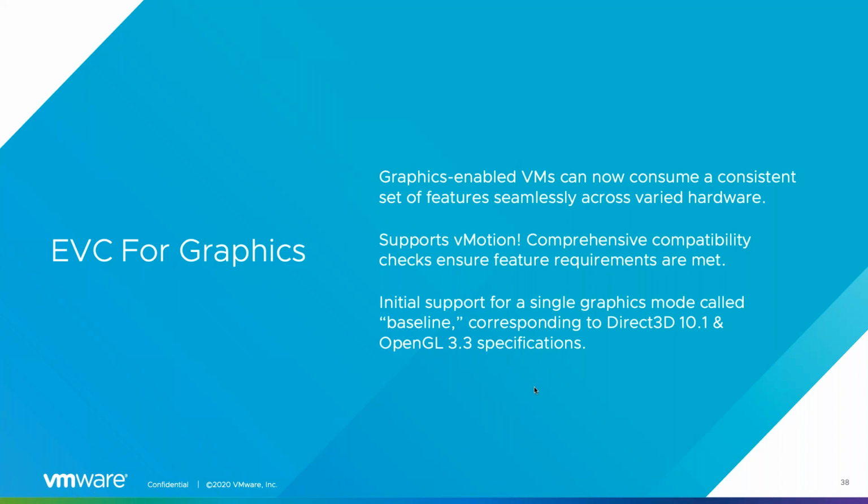So that feature is being added into even the graphics-enabled VMs as well. This would mean that you can enable EVC for graphics per VM. And then vCenter ensures that the EVC for graphics enabled VMs are powered on a host that can provide the required graphics capabilities. Currently, initial support is for a single graphics mode called Baseline, and it corresponds to the Direct3D 10.1 and OpenGL 3.3 specifications.